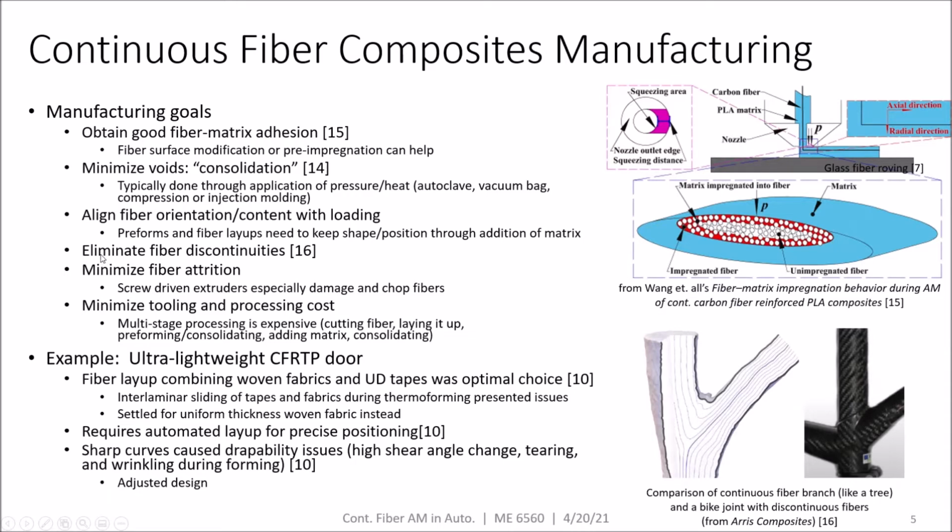Another goal is to minimize fiber attrition. We don't want to tear up our fibers. And finally, we want to minimize tooling and processing costs. An example of some challenges in traditional composites manufacturing is back with this ultra lightweight door design. The sharp curves in the design actually cause drapability issues when laying up the woven fiber fabric that was used for the composite, and so the design actually had to be adjusted to accommodate this.